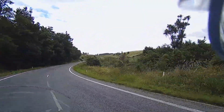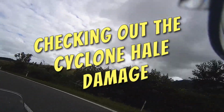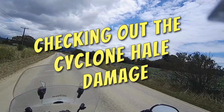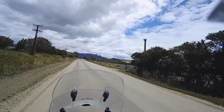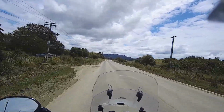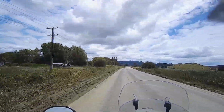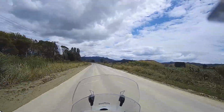Any excuse for a ride, eh? Obviously this road was underwater for a while, but they've done a good job of cleaning it up. All mud and silt everywhere.